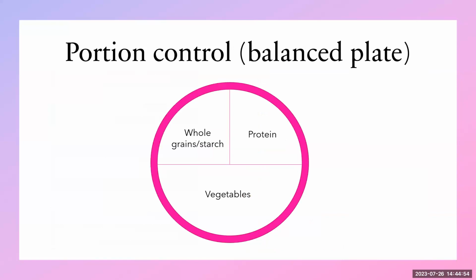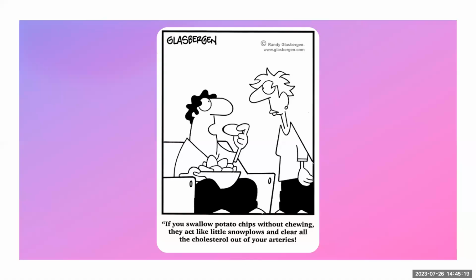Portion control with a balanced plate. For balanced meals, you can divide your meal into sections, and this can also be applied to mixed dishes. Aim for 25% whole grains, starch, 25% protein, and 50% vegetables. Please be mindful of hunger and fullness cues and allow yourself some flexibility with this tool if needed to feel satisfied, comfortable, and well-nourished.